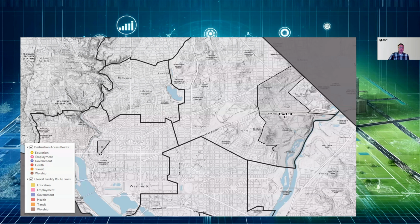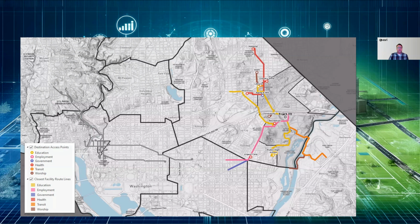So here's a fun animation of two different tracts, one over here, kind of downtown commercial district, and one over in tract 111. We'll just do an animation and show you the spread of those spider webs to get to those opportunity locations. Each one of these is labeled and colored according to the legend on the left.